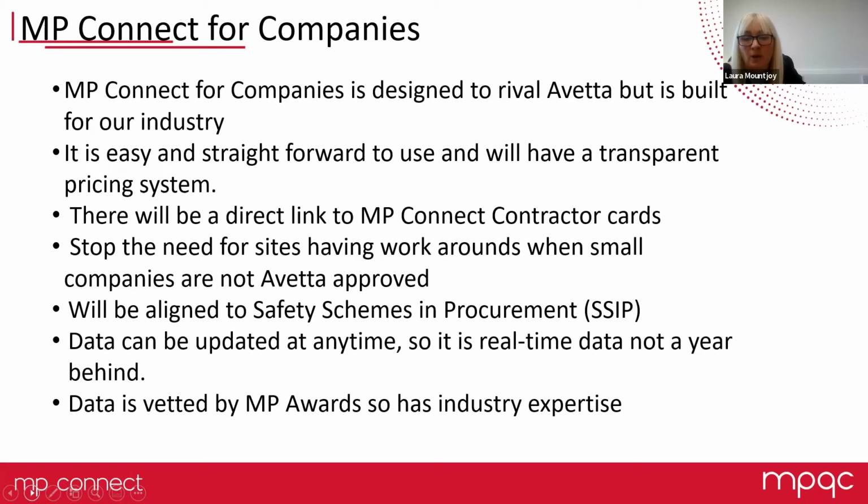The data can be uploaded at any time and is in real time. Again, one of the issues that we've had with people using a vetter, they've said that the data is often a year behind. So as soon as something runs out or is out of date, the system will alert the individuals that they need to update new documents. So those documents will always be in real time.